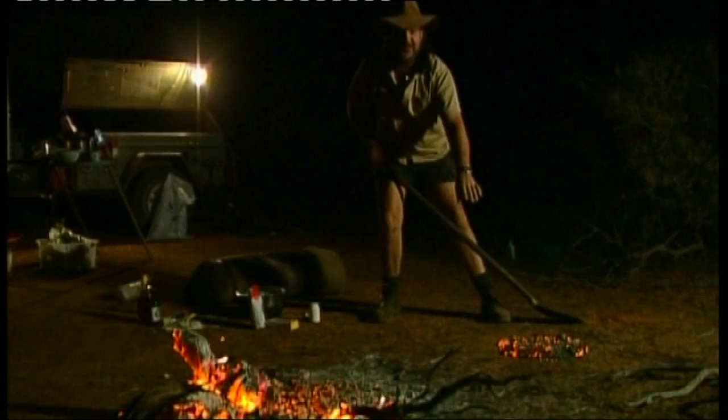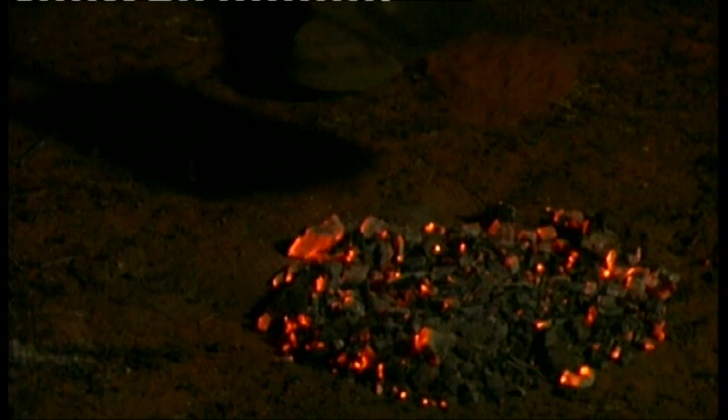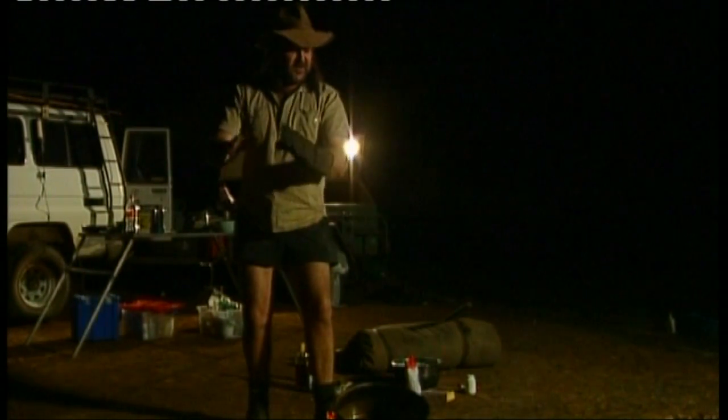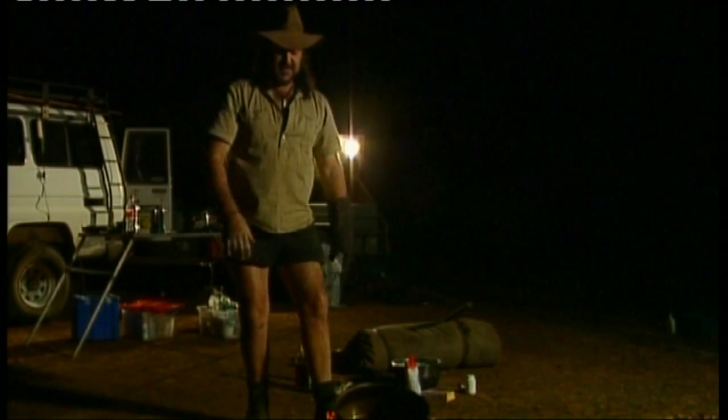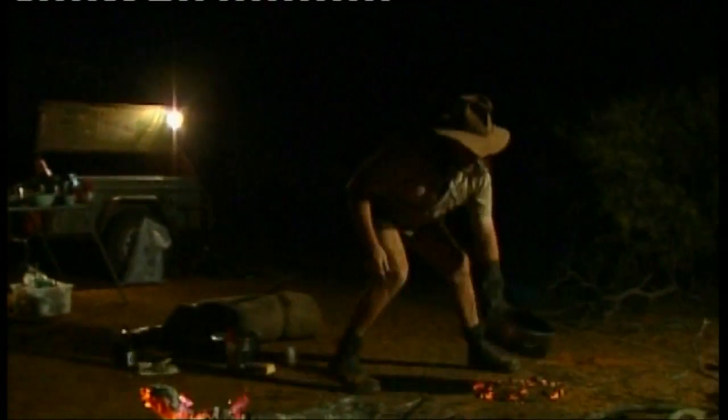Now I don't want a whole pile of heat straight away, so what I do is just put a little bit of sand on the top, otherwise you'll burn your damper on the bottom and the rest of it won't cook. Now I always heat the camp oven up. If you're at home in the kitchen, no good putting your bread straight into a cold oven. Same out in the bush. Doesn't take long. This is an old Baduri. They're a spun iron.